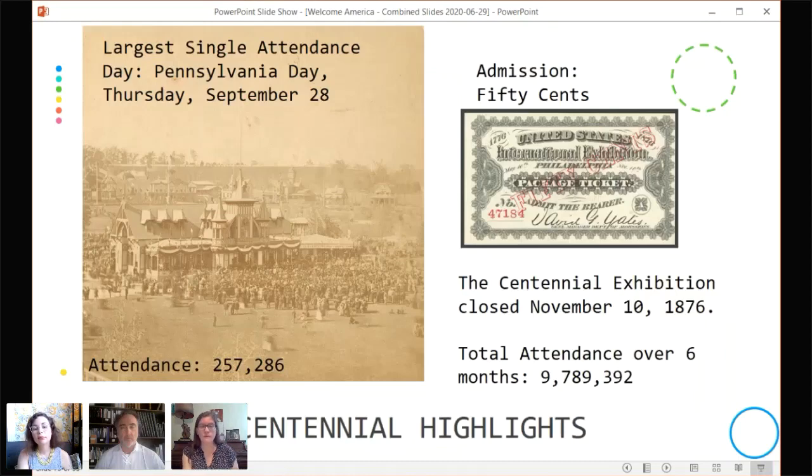Admission to the Centennial was 50 cents. The largest single day attendance was Pennsylvania Day on Thursday, September 28th. This photo shows the crowd in front of the Pennsylvania building on that day. In the 6 months between opening day, May 10th, and closing day, November 10th, nearly 10 million people visited to help celebrate the United States Centennial.